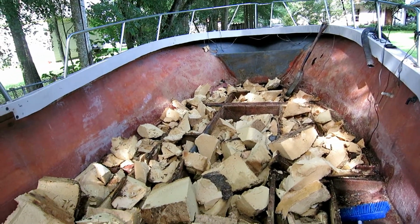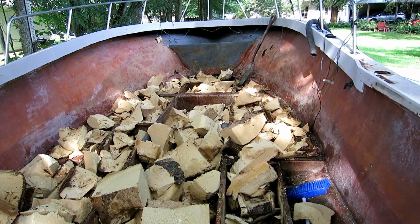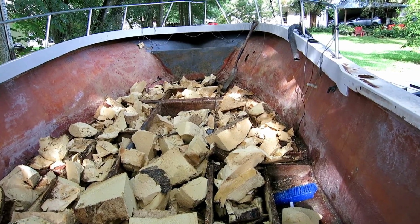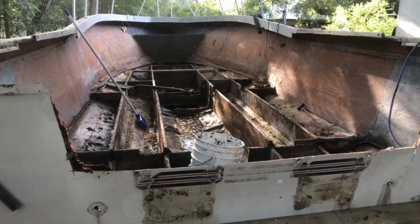And I need to decide what method and which materials I'm going to use for the stringer replacements and the floor, the bottom. So lots of head scratching coming up.